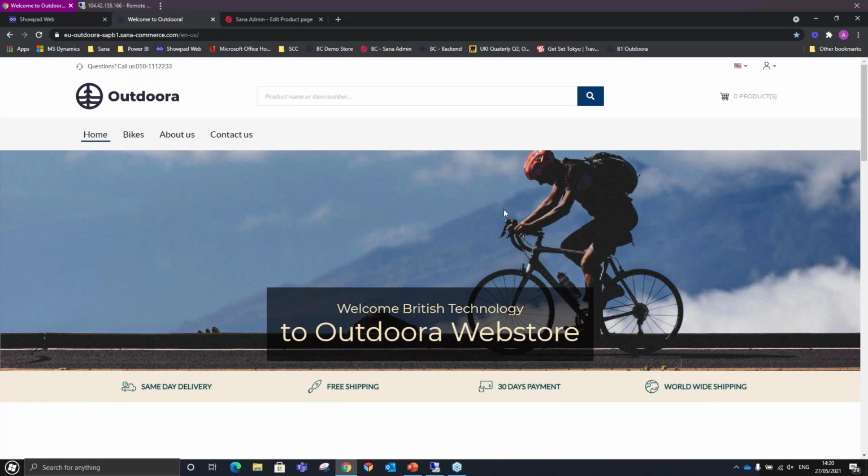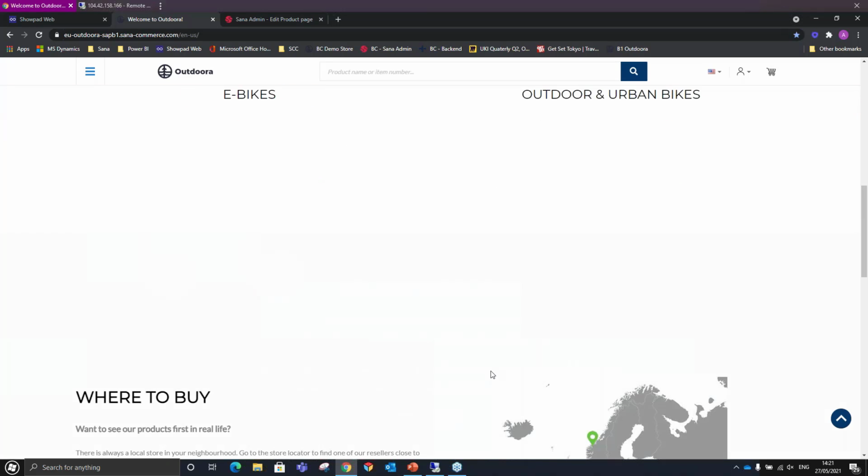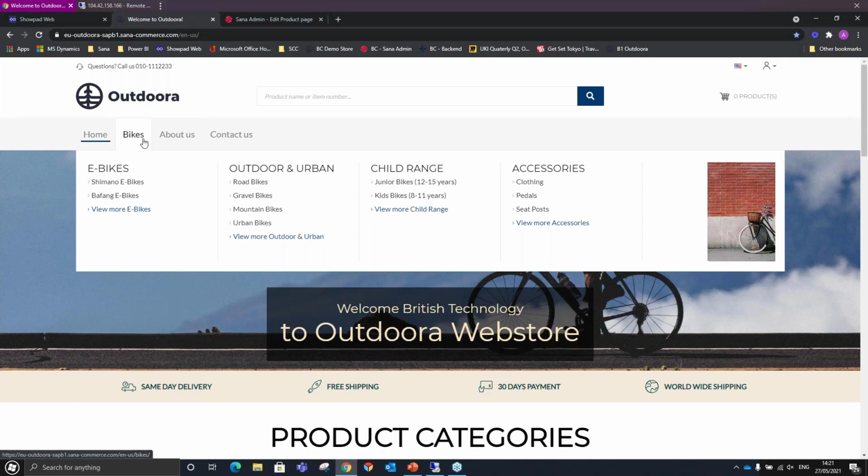So when Stephen logs in, he has a different image, and you can change the name. So I could have said, welcome Stephen, hi Stephen, or, you know, welcome to the company, for instance. And then underneath, they only buy bikes from me. So I've actually limited down the categories that they can see, which has also limited down the menu at the top of the screen, what they can see as well.